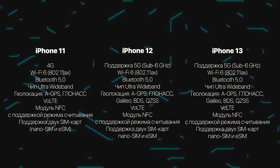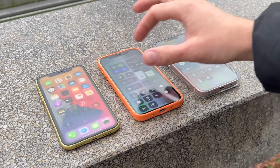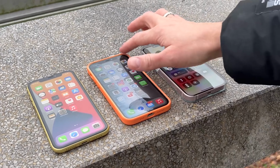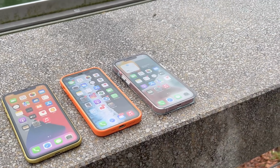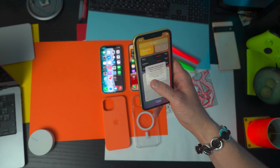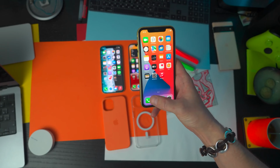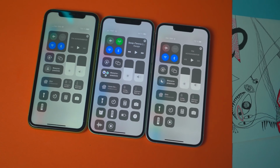Oh yes, one more little detail. All three have the UWB chip. That is, for RTC tags and for cars in Russia, it seems like they're about to unblock those frequencies. But as for updates and how long will support last, at the moment all devices have the current iOS 15.2 installed. I think support for all three devices will continue for at least 5 or 6 years, and iPhone 11 will receive the latest updates for at least a few more years. Understand that. iOS 15 dropped even on the iPhone 6s, which was released back in 2015.